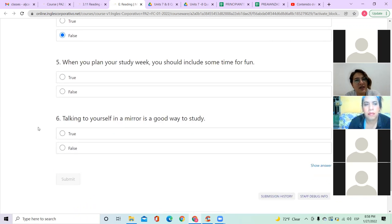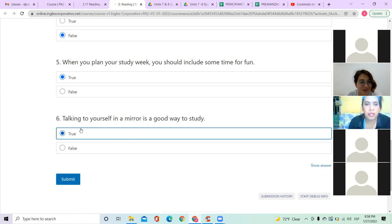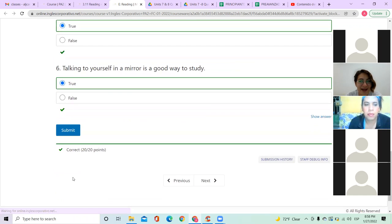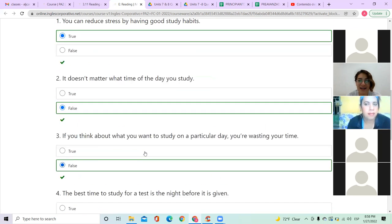When you plan your study week, you should include some time for fun. True or false? True. Yeah, super true. Talking to yourself in a mirror is a good way to study. What do you think? True or false? True. All right, let's review how we did. We are absolutely right. We have everything right.